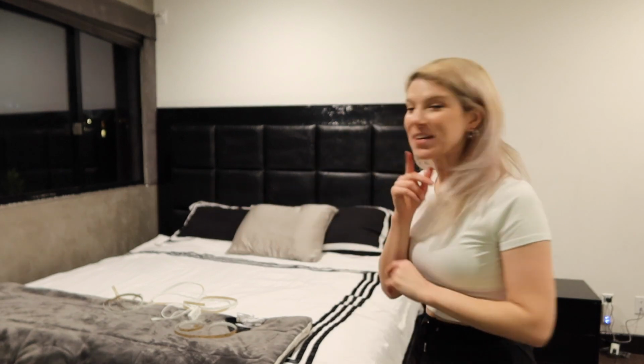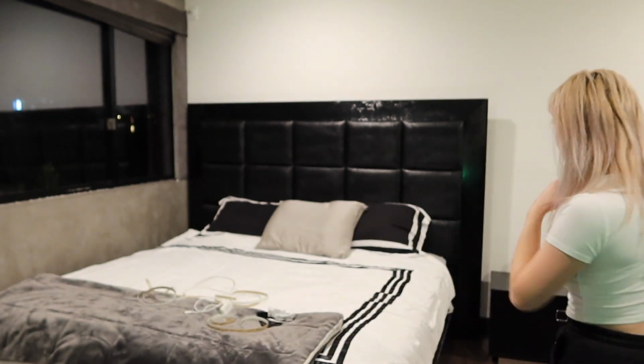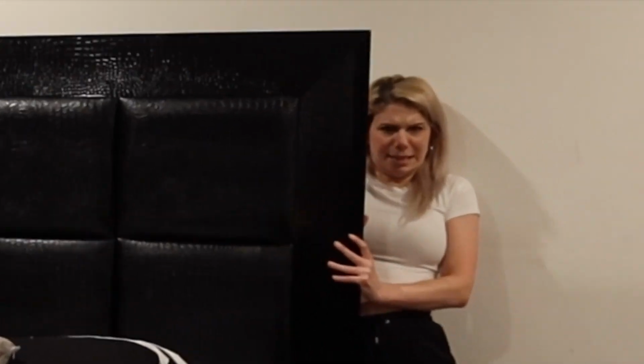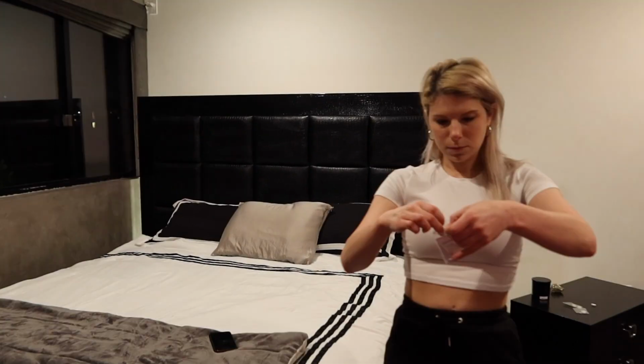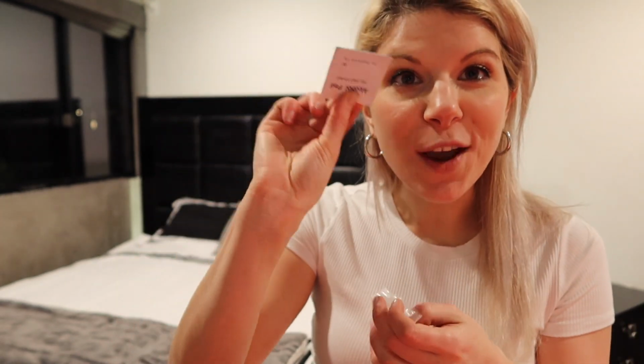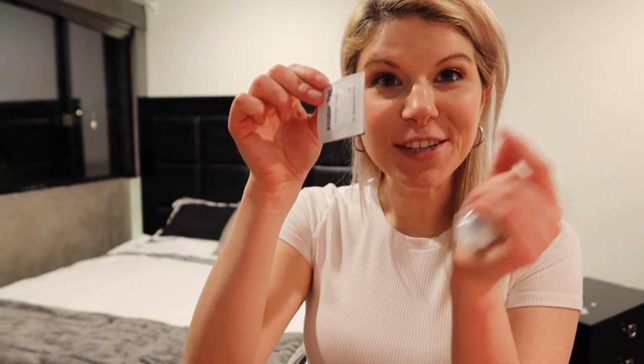I have my light strip here, and I don't know how I'm gonna pull this bed away from the wall. It is literally a California king bed, and it is huge. Oh! Cool. They also give you little alcohol pads so that you can wipe down so that it has a better stick.